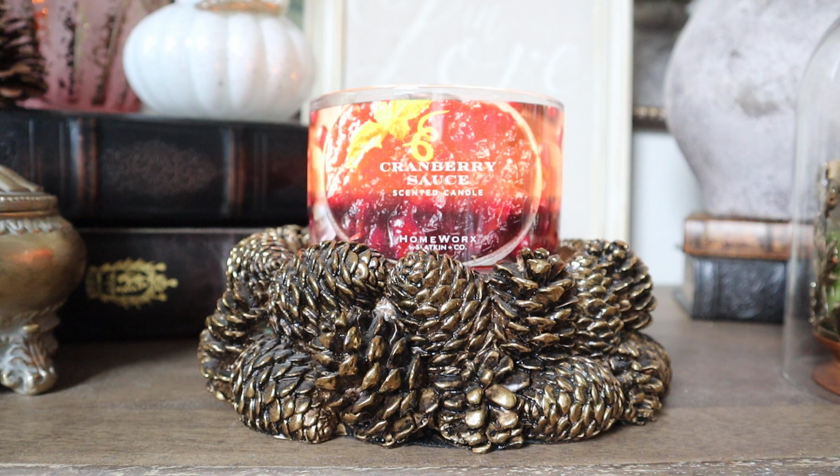I think this particular fragrance is quite authentic. I'm glad there wasn't a bunch of other extra things added to try to jazz it up, because to me cranberry sauce is quite simple. It's so easy to make. If you always just get it from a can, just go buy the whole cranberries and follow the recipe on the back. It is so easy, and I swear to you, it tastes so much better than canned cranberry sauce. I can't even imagine eating the canned stuff when the real stuff is so easy to make.